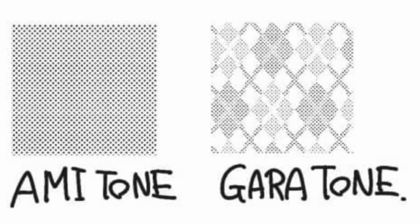Ami tone. Gara tone. Due to printing costs and speed, manga manuscripts are generally black and white in Japan. Artists use tones with small dots to express gray areas in place of gray ink and pencils. Currently, technological advances allow the use of gray, but traditionally the color is expressed in tones.